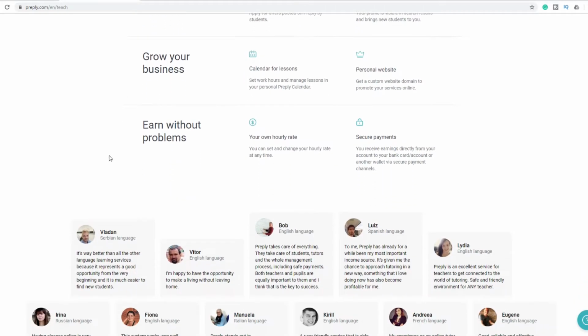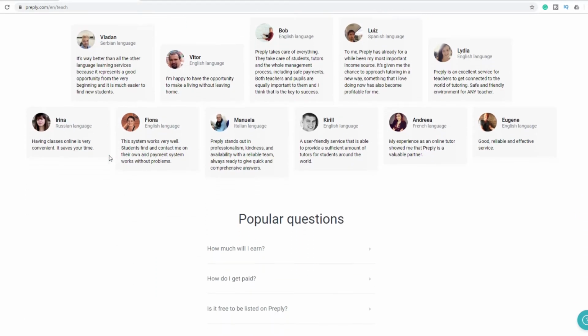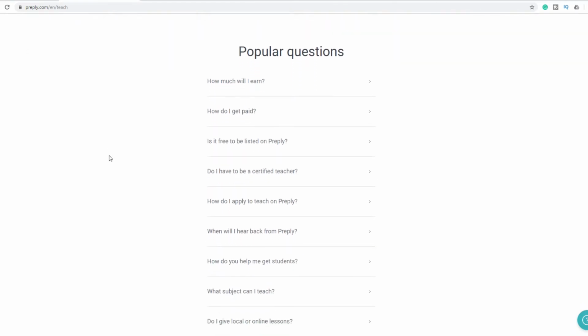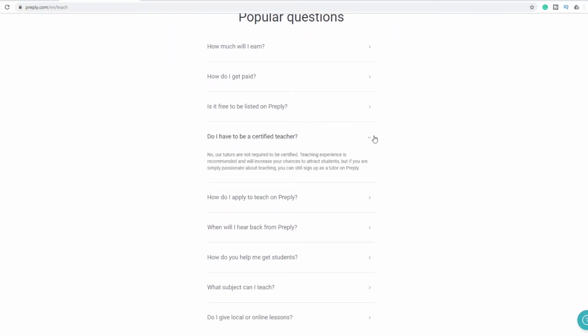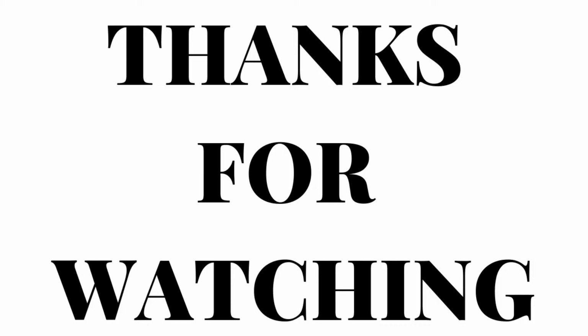Now, just like with Shake, when you apply, they will test you to make sure that you are legit. But you don't need to have any type of teacher certifications. That's a positive. And you don't need to be a college student either. Again, they just want to make sure that you're fluent in the language that you're speaking. And that's about it.